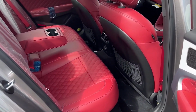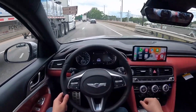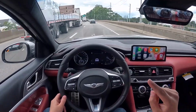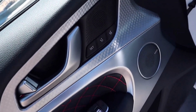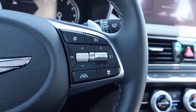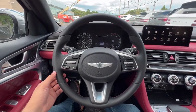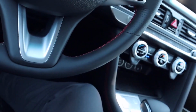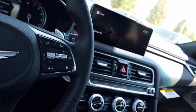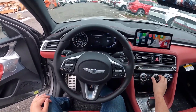The G70 earns the highest possible designation of Top Safety Pick Plus from the IIHS and boasts several standard driver assist technologies, such as adaptive cruise control with stop-and-go technology, forward collision warning with automated emergency braking with pedestrian detection, lane centering, lane departure warning and lane keeping assist, blind spot monitoring, rear cross traffic alert, and driver attention warning.